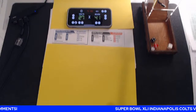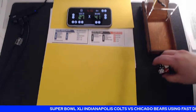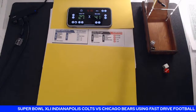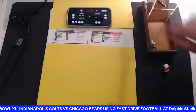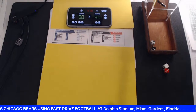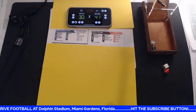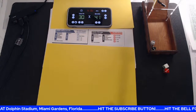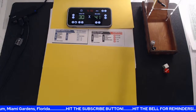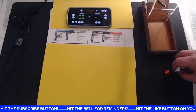Field goal attempt. Not what they needed here, I don't think. But the field goal is good. Makes an 11-point game. Like I say, I don't see where that really helps them. I guess they're going to need that eventually to get the lead if they can stop them. That's what they're looking at. It's still early here in the fourth quarter. That defense has got to show up.